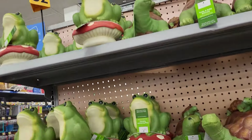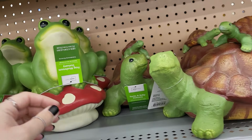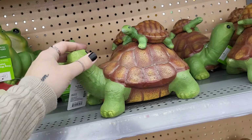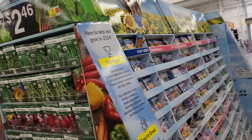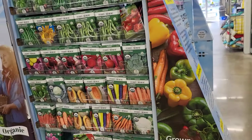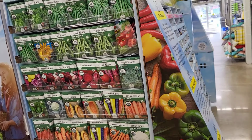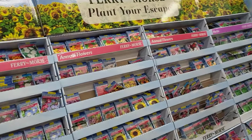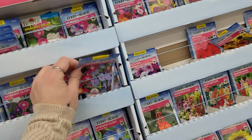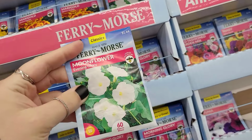$9.96 for these little pieces. Look at a little frog that's sitting on a mushroom. Your cute turtle and baby statue. Cute. Organic seeds, they got those priced at $2.46. Cantaloupe, carrot, broccoli, beet. And then around here is little flower pieces. Says they're $1.96 on the pack. And these ones are $1.44.